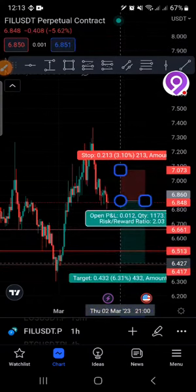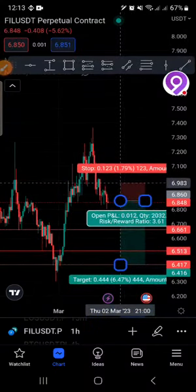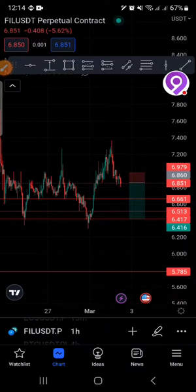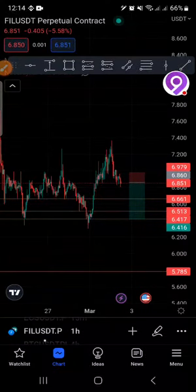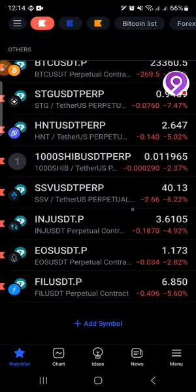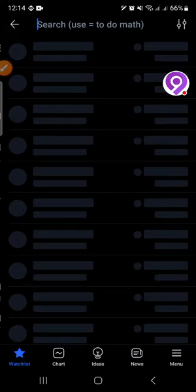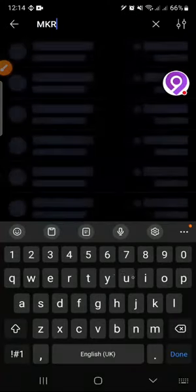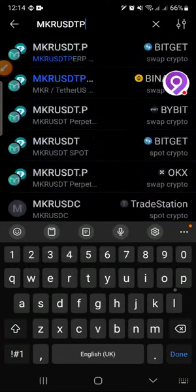You can use BTC to trade this. Your stop loss is very close, 1.7. This is your stop loss, so monitor it clearly. Then we have STG. I've already done STG. Which other one again? MKR.